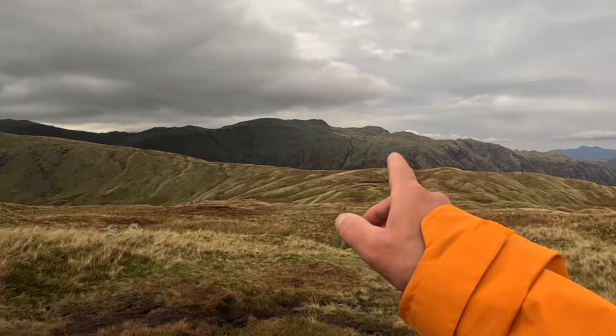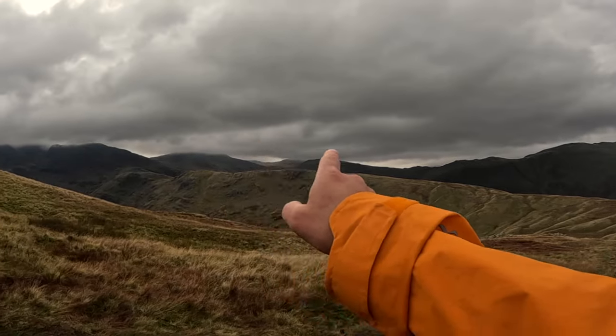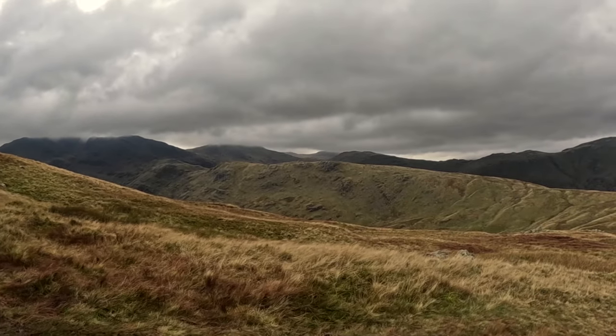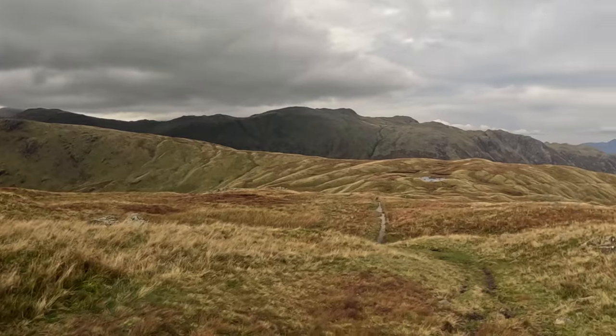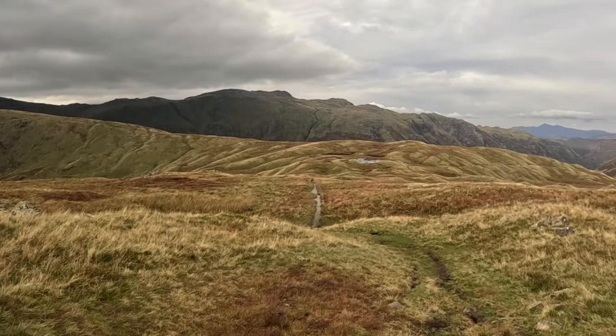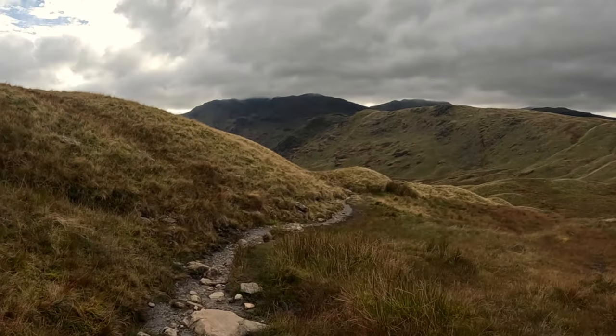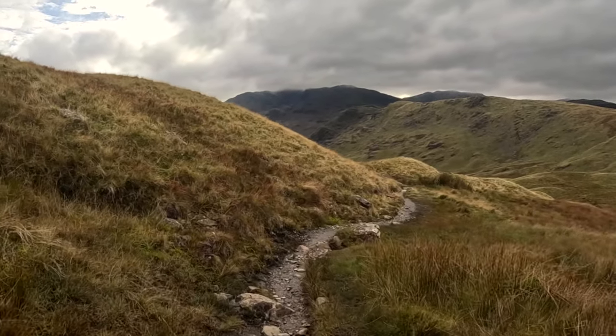If you carry on across the top here, you could go across Rosset Pike there and then come down the other side if you wanted, and that's another Wainwright should you wish it, but we're not going to do that. We're going straight down here. Joining the path now, this will take us down to the Stake Pass.